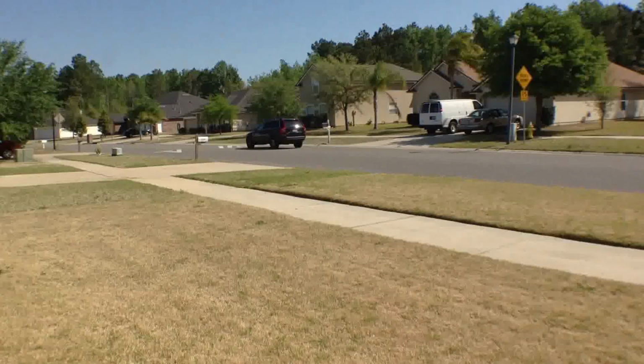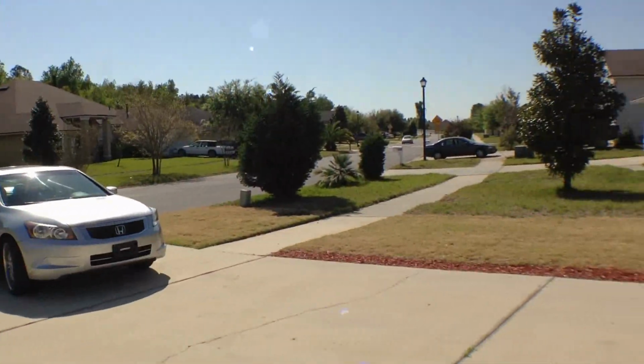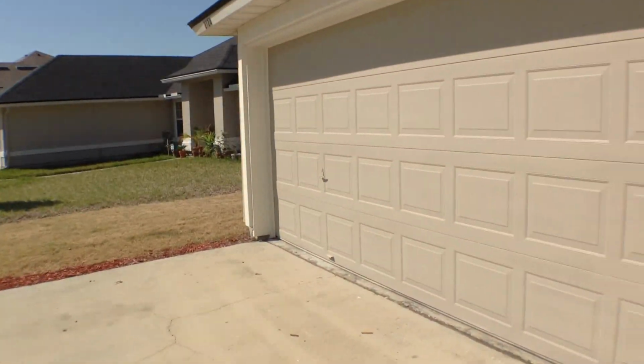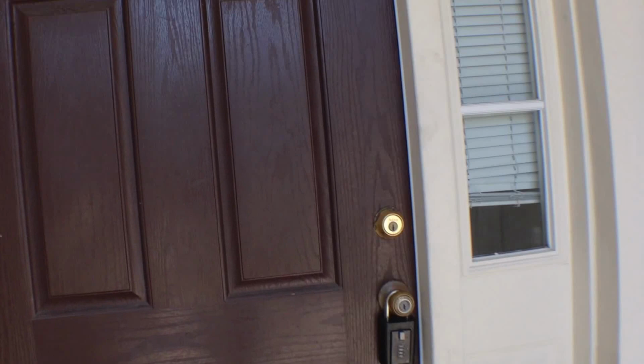But before I do, I just want to give you a quick pan of the neighborhood. Single-family home, lots of sidewalks, nice landscaping. And I'll go ahead and show you this beautiful home.